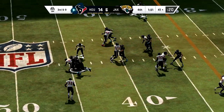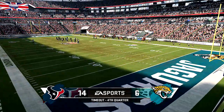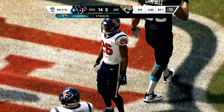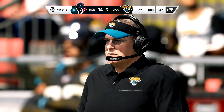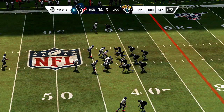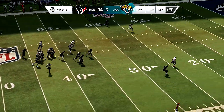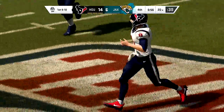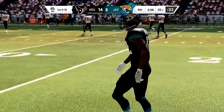They keep it on the ground. This time, it's Miller. And this has been a familiar sight all afternoon as they stop him behind the line. The Texans send the punter out as he'll kick it away for the second time. No returning this one. It sails out of bounds, and they'll spot it right at the 20. Foles and the Jags down 14-6, 56 seconds to go.